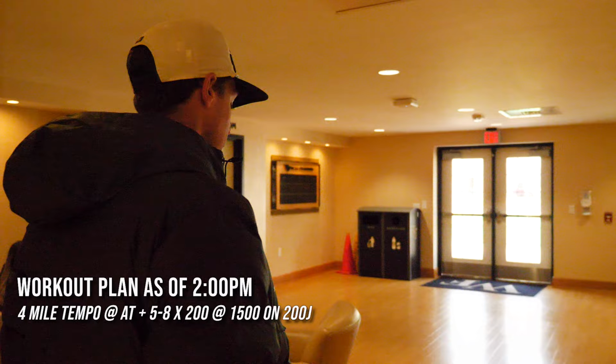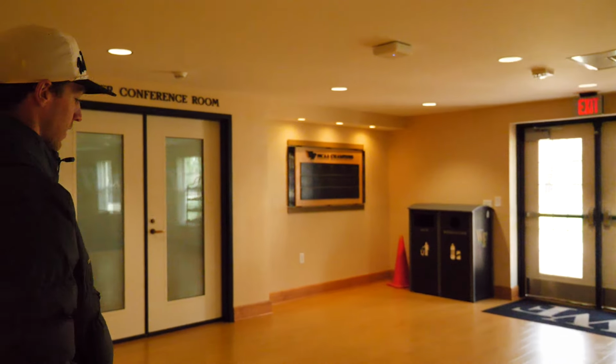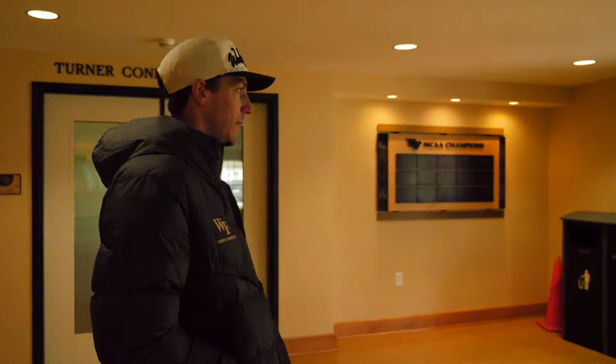Yeah, so today most of the group is doing just a 4 mile straight tempo on the track at their anaerobic threshold, close to it, and then we'll follow up with a couple 200s around 1500 meter race pace with a 200 jog. So we've been in a pretty heavy training block the last couple weeks, coming off a conference and all of that, and want to let the guys kind of come back down a little bit. We'll head out to Stanford and Raleigh next weekend, so just kind of starting the process of getting their legs back under them a little bit.